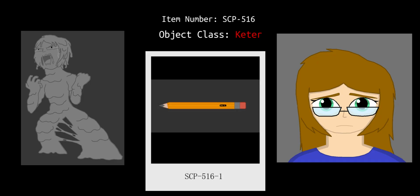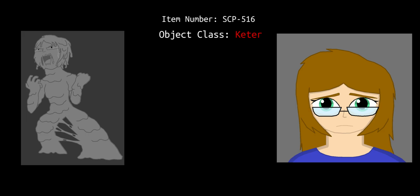SCP-516-1 is a No. 2 pencil, having no markings to determine brand or make and model. Despite having the standard graphite tip, SCP-516-1 is able to draw in color, presumably by SCP-516's will. When used by anyone other than SCP-516, SCP-516-1 displays no anomalous properties, functioning as a standard pencil. SCP-516-1 is unbreakable, and the tip and the eraser are reported to never get dull.